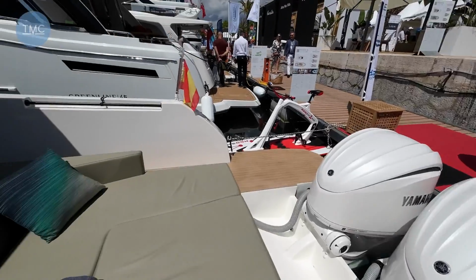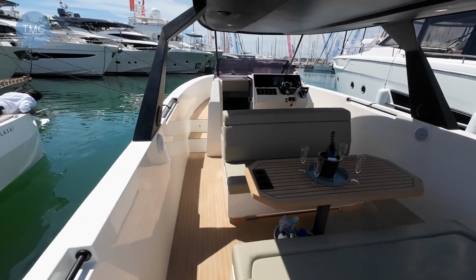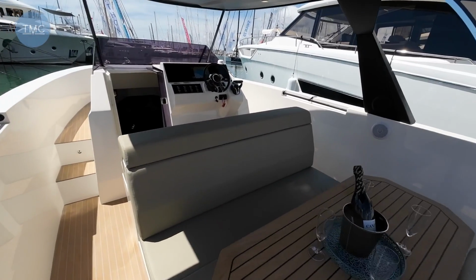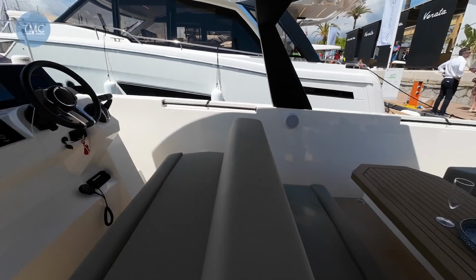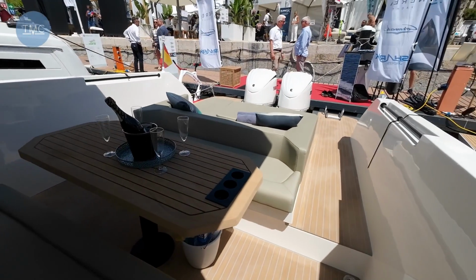So let us know what you think. It's a new boat. It's following a kind of well-proven format. There's lots of choice in this area of the market, but I think the execution on this one is good, really good actually. And it looks very, very clean. All the mouldings and that look nice. And also the price point looks absolutely fantastic. So I can see this one really getting some traction.